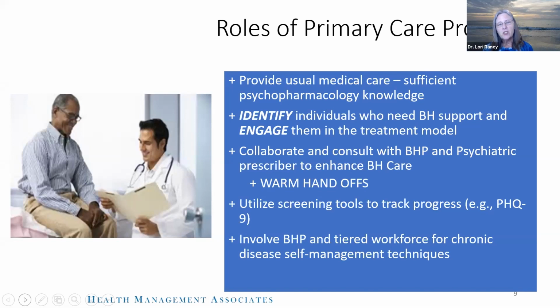The PCP needs to collaborate and consult with whoever that behavioral health provider is and with the psychiatric prescriber. So the gal in the red shirt in our initial slide, it's important that the PCP not say, I'm too busy to go grab the behavioral health provider. You really need that person in there and you've got to go get them. We call it warm handoffs. They can be electronic handoffs. I'll show you a slide in a minute.